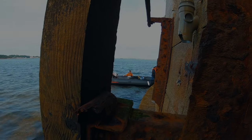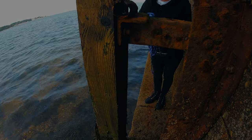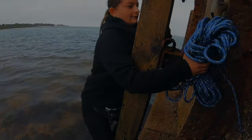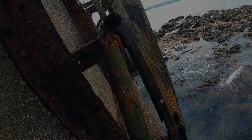This way makes more sense. Way more sense. Or if you can squeeze through that gap, you can do that. I couldn't squeeze through it, so I've got the GoPro strapped to me. Wow, I nearly tripped. Yeah, that could touch the seabed easily. Look, it's wide open up there.